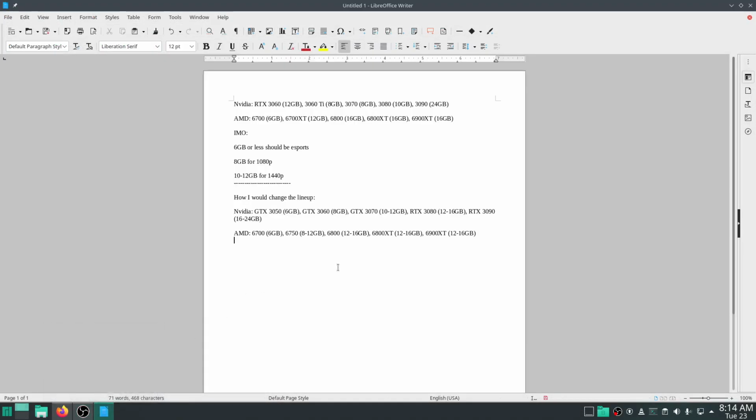Okay, so I've taken the time to list all the video cards that are present right now and how I would change it. In the past recording, I was saying that ray tracing technology should be only present on the higher end video cards, the ones that can actually take the frame hit, because ray tracing does take a lot of your FPS away. So you'll notice at the top I've listed all the video cards at their current specs, and then I gave my opinion that 6 gigabytes or lower should be used for esports, 8 gigabytes for 1080p, and 10 to 12 gigabytes should be 1440p.